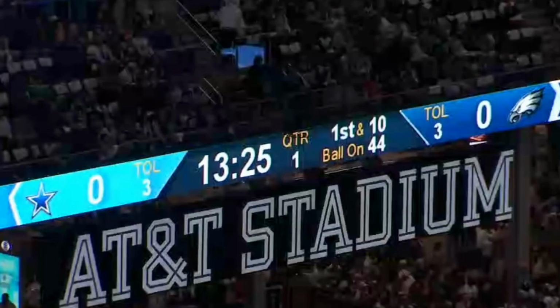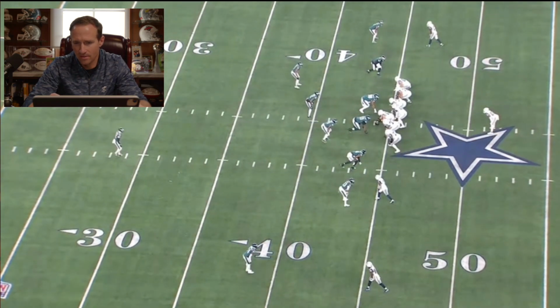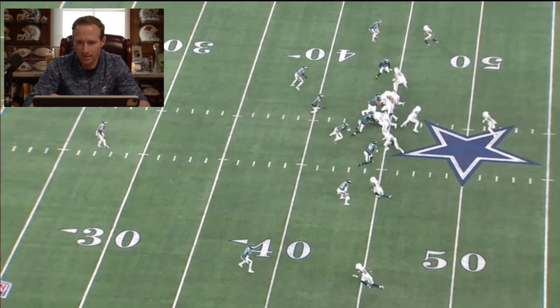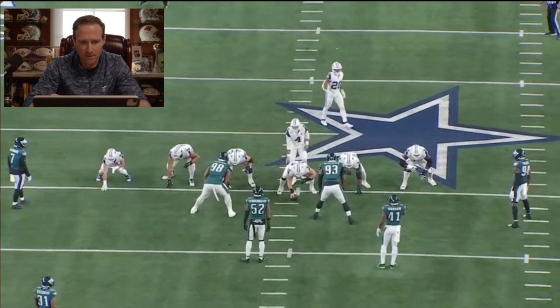All right, 4th play. Man, this is what Dallas does so well. I mean, this is one of the more simple run plays that you could be running. It's just inside zone weak, right? Inside zone weak. So we'll go to the back shot. But here's basically what you're looking at.